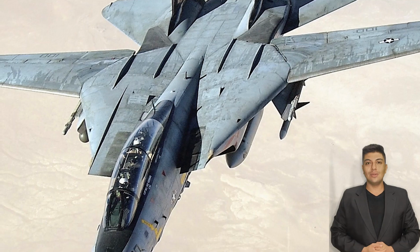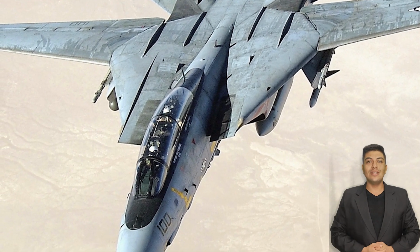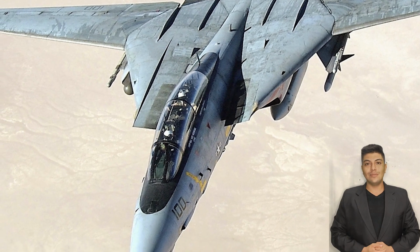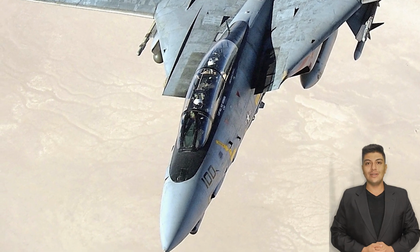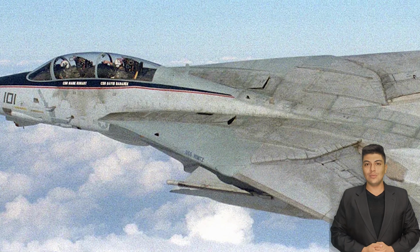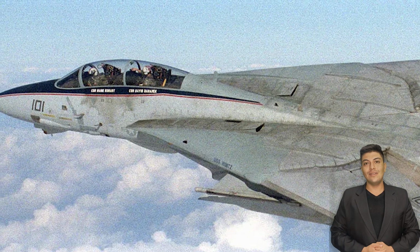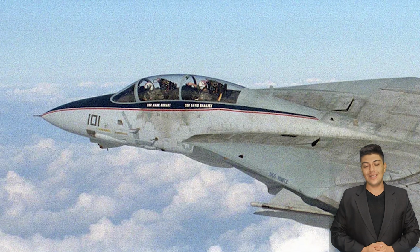In the 1970s, the F-14 fighter jet was introduced as the premier air superiority fighter of the United States Navy. Its distinctive design and advanced capabilities quickly made it an icon of American military might. Equipped with powerful engines and sophisticated avionics, the F-14 could reach speeds of over 1,500 miles per hour and climb to altitudes of 50,000 feet.